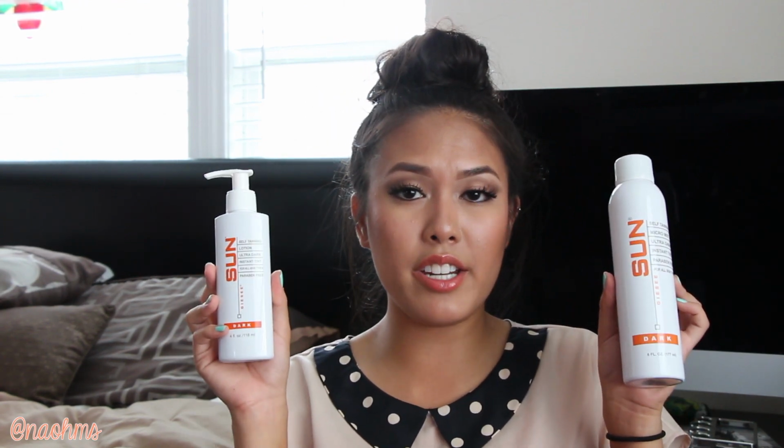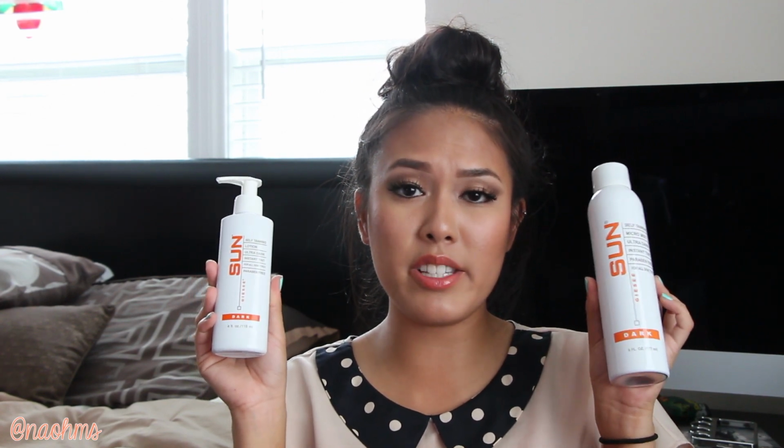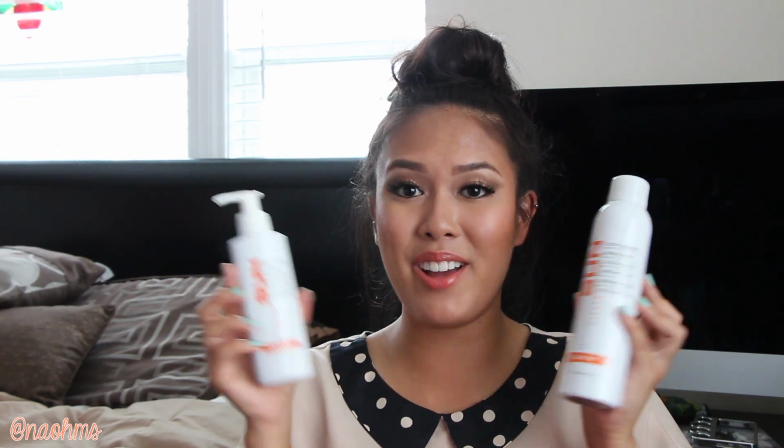I also got some self tanners. I got these ones from Sun Labs. I got their tanning spray, and I also got their tanning lotion, and both of them are in the shade dark, so I'm really excited to try them and see how they work out, see how they last and apply. I've actually heard so much about it, so I'm really excited to try them for myself.